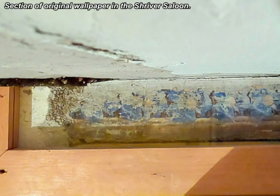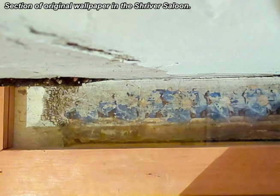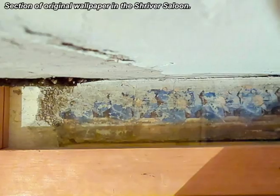George bought wallpaper for the house and the saloon. Wallpaper was pretty expensive. To top it all off, some of the wallpaper he bought had blue ink in the pattern. It was blue. Blue, like what's behind me, was a very expensive color.